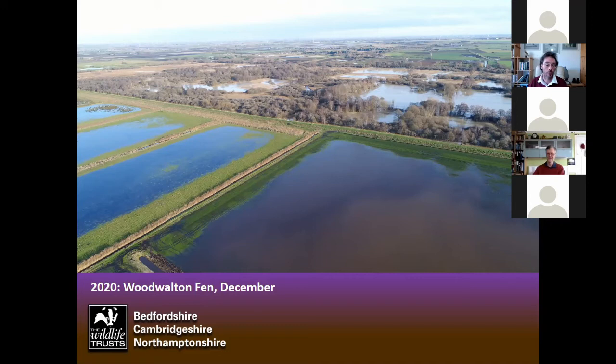In the foreground, on the left, is actually the newly purchased land of Middle Farm, which is designed to take this sort of water. But the water on the left in the fields at Middle Farm is just rainwater building up from slow drainage off the site, whereas the water coming onto Woodwalton Fen at the top is water coming out of the main drains, which obviously have issues with phosphates and other chemicals that we don't really want in the future on our National Nature Reserve.